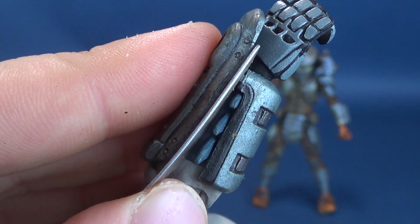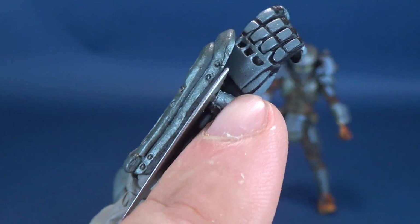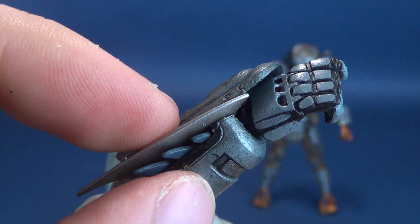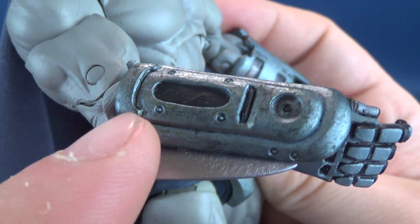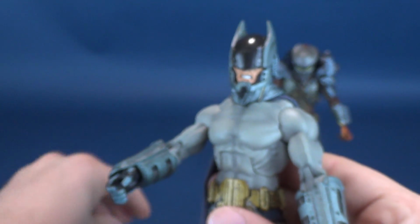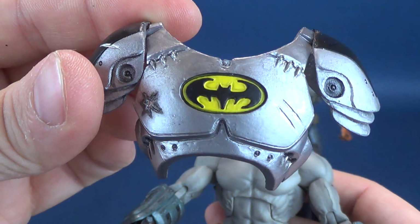From what I can see, it doesn't look like it can be halved. If it can be halved, it's just attached by glue, and I really wouldn't run the risk of wanting to bend or pry that open just to get access to the hand. But there's the side. It's nice dry brushing that's been done on the gauntlet itself. Oh, loving these colors. So we're going to go ahead and we'll get the plating back onto Batman.